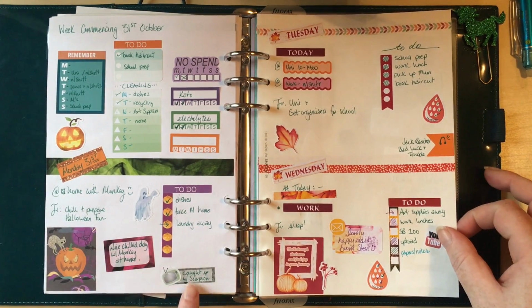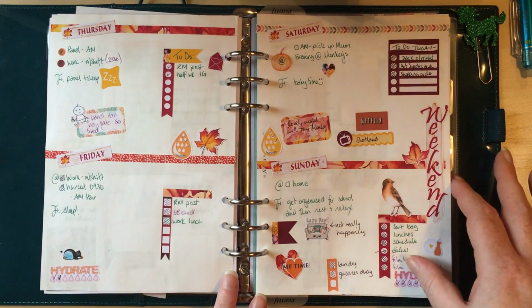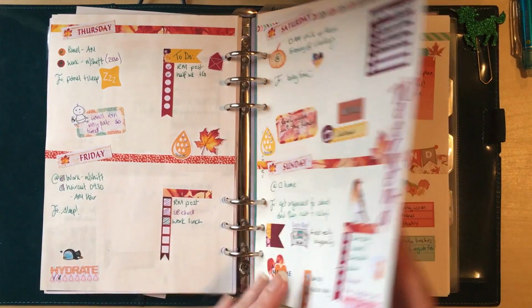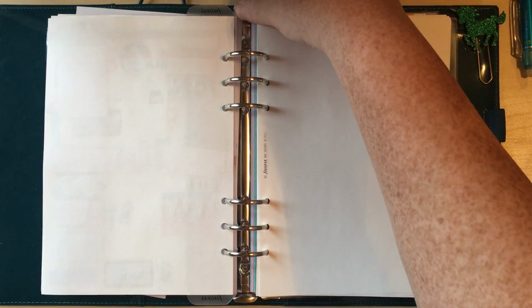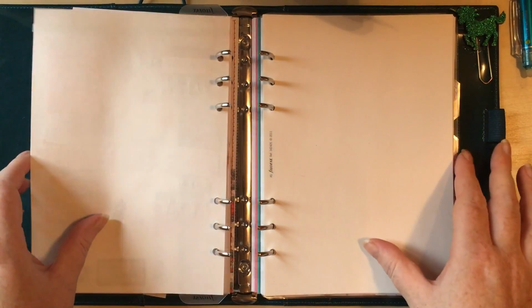You'll see Halloween was Halloweenish, and then I did go into some fall colours there just because that kit was just stunningly gorgeous and I couldn't help myself. But that's kind of how it's going to turn out eventually. So for now, I think what I will do is take a leaf out of Holly Plans' book and pop my pages out just to make it a little bit easier for us all.